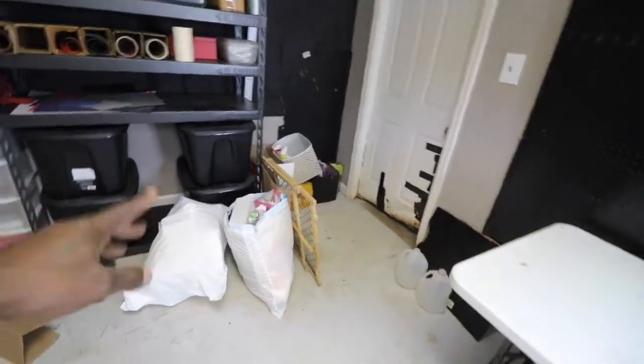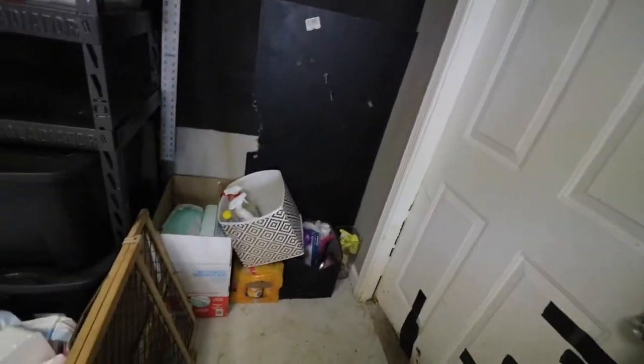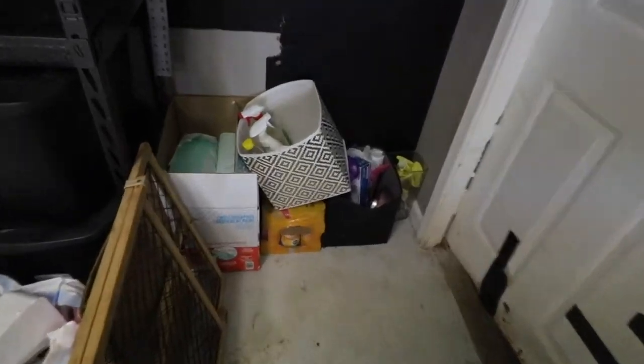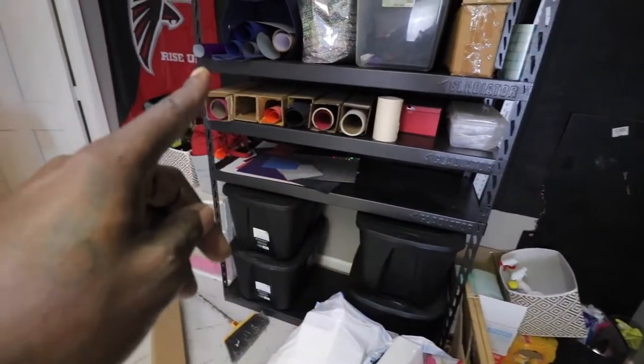Y'all, we created a stopping point. We're gonna come back tomorrow and finish, because it's about 11 o'clock right now, I think. We both gotta work tomorrow, so we're gonna tackle this tomorrow. Let me show y'all what we got going on. We got a bunch of trash here, the dog stuff here. We gotta organize this part tomorrow.